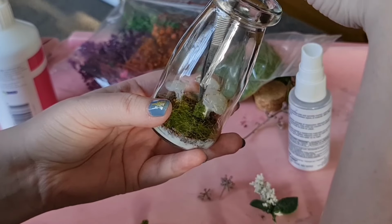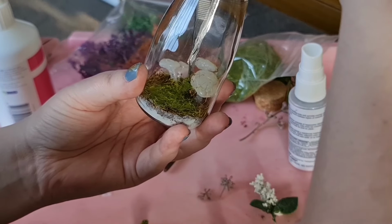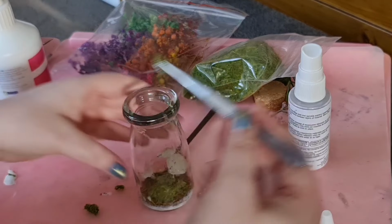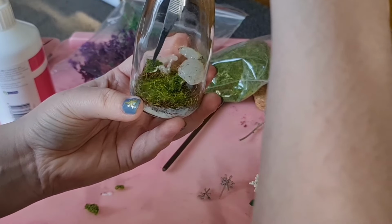Add some of these bushes just for some extra greenery, and they really do look like bushes. This is the first time I've used these, but I'm definitely going to be using them again for some doll stands because it just looks so plush like moss.